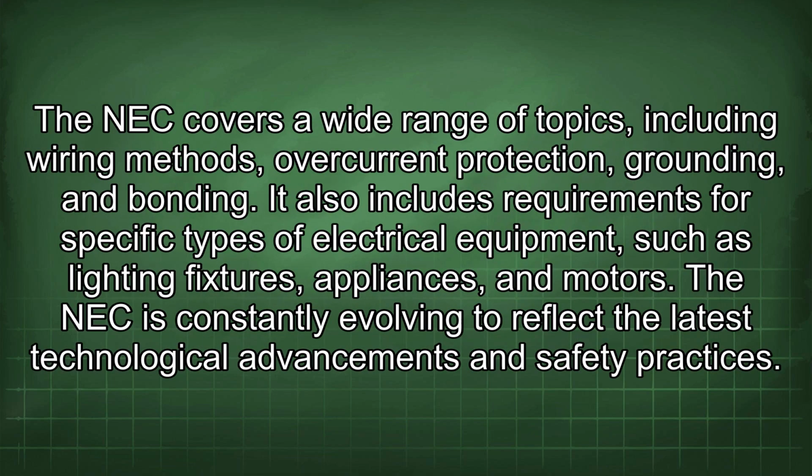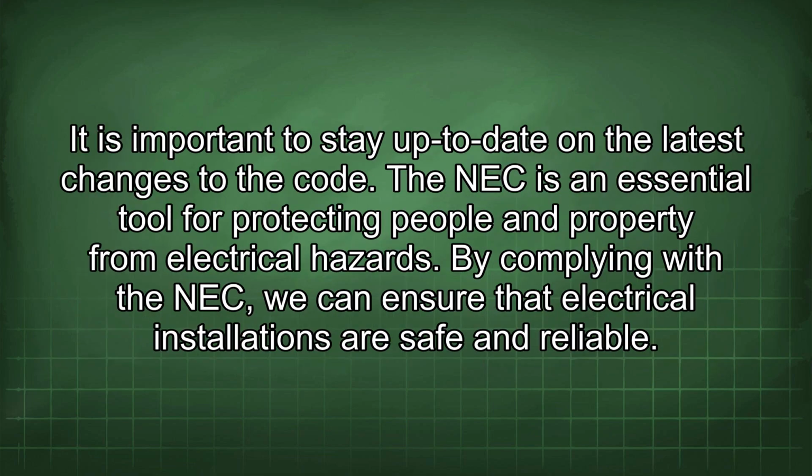The NEC covers a wide range of topics, including wiring methods, overcurrent protection, grounding, and bonding. It also includes requirements for specific types of electrical equipment, such as lighting fixtures, appliances, and motors. The NEC is constantly evolving to reflect the latest technological advancements and safety practices. It is important to stay up to date on the latest changes to the code.